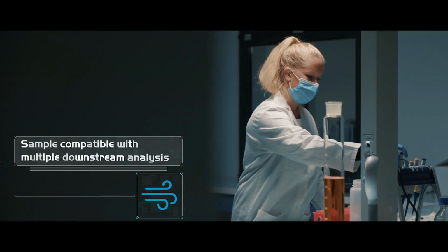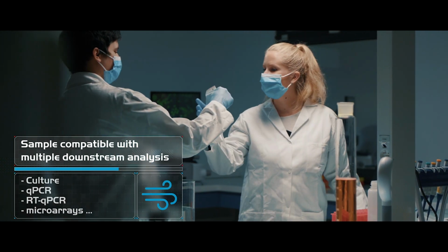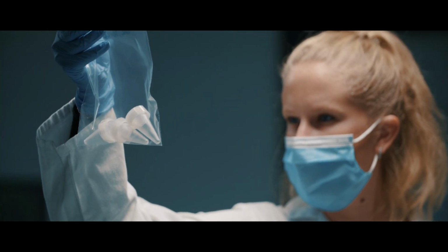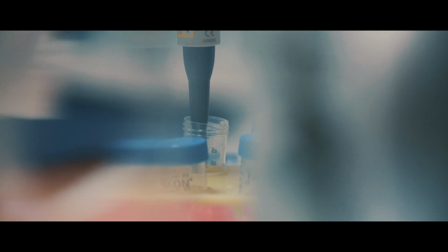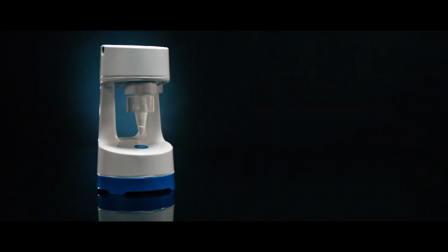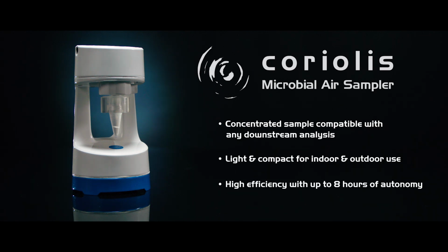The collected particles can then be recovered by rinsing the cone with an appropriate buffer solution. Coriolis Compact gives access to highly sensitive and reliable results in only a few hours. Coriolis Compact, portable dry cyclonic air sampler.